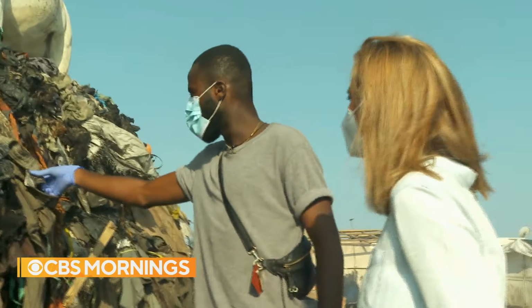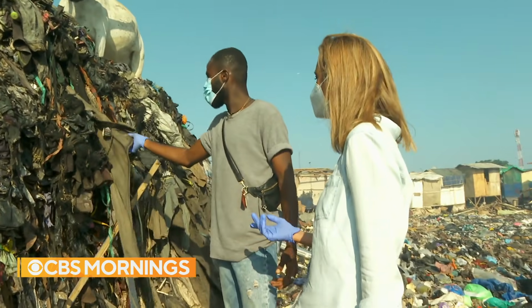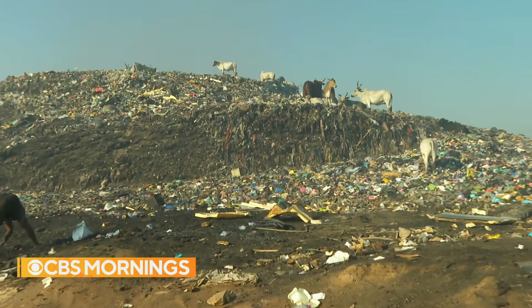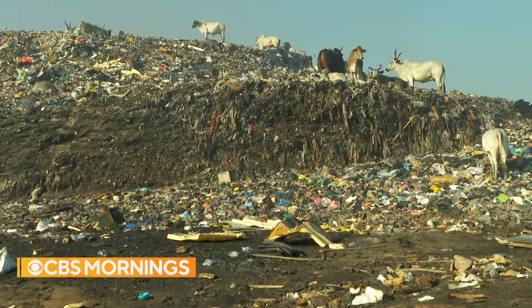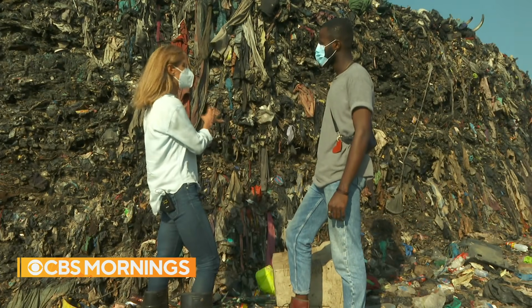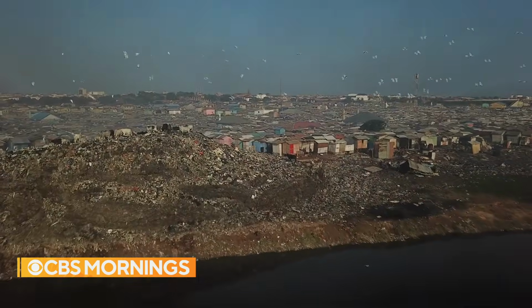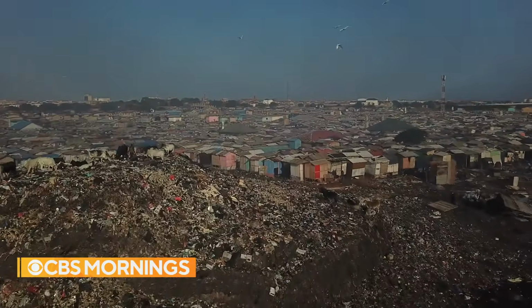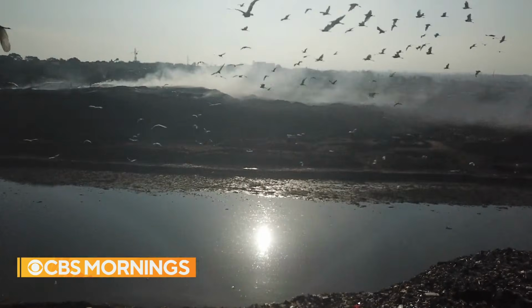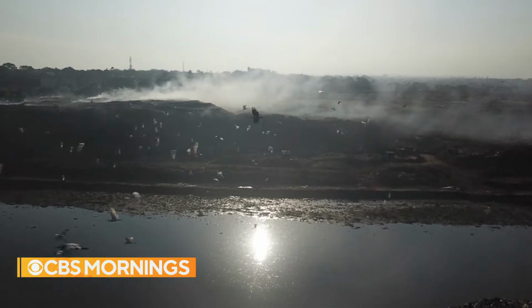You can see the brands. When you come here, you see a whole lot of brands. Adidas, H&M, Zara. It's estimated that 40% of all the clothing bales end up as landfill. So basically, this is where dead white men's clothes go to die. Yes, in the end. Our good intentions have created an environmental nightmare halfway around the world. For CBS Mornings, Debora Patta, Accra, Ghana.